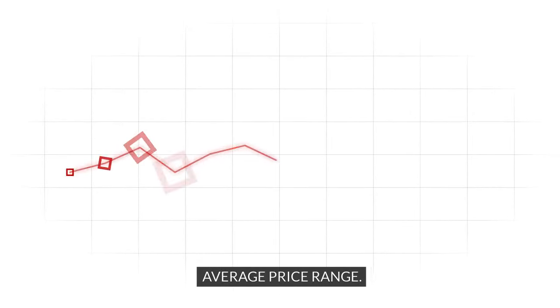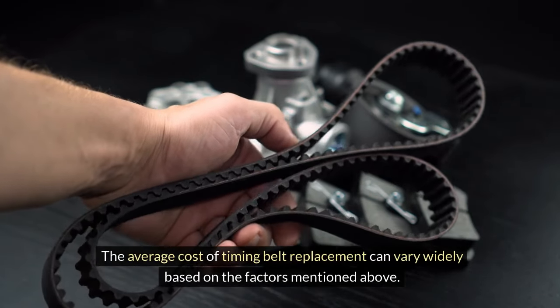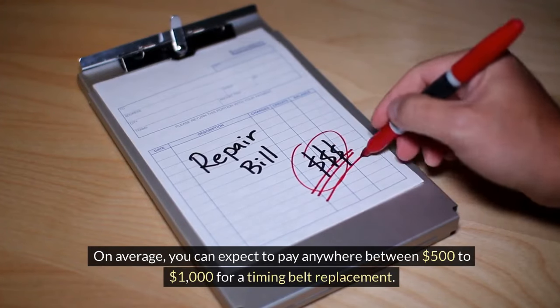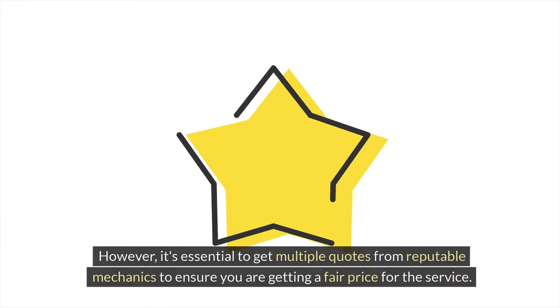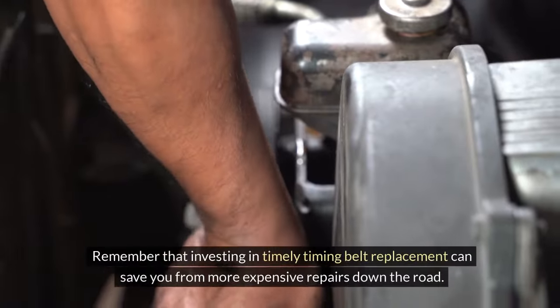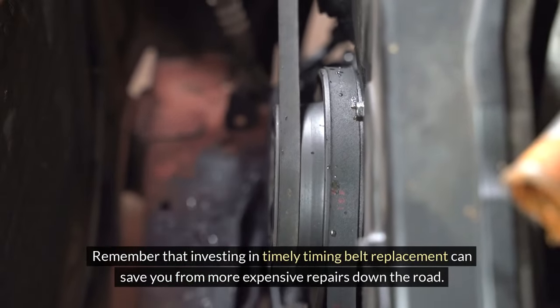Average price range. The average cost of timing belt replacement can vary widely based on the factors mentioned above. On average, you can expect to pay anywhere between $500 to $1,000 for a timing belt replacement. However, it's essential to get multiple quotes from reputable mechanics to ensure you are getting a fair price for the service. Remember that investing in timely timing belt replacement can save you from more expensive repairs down the road.